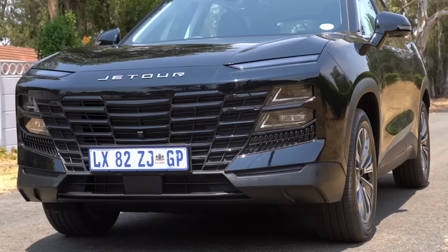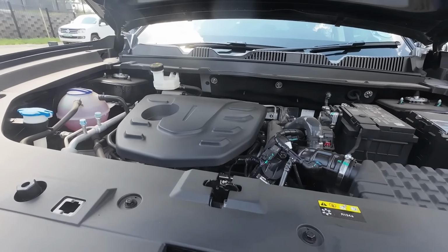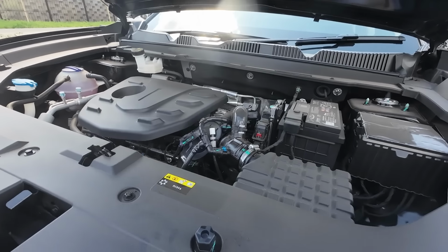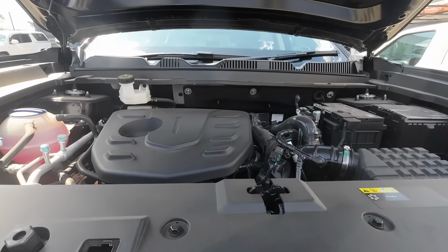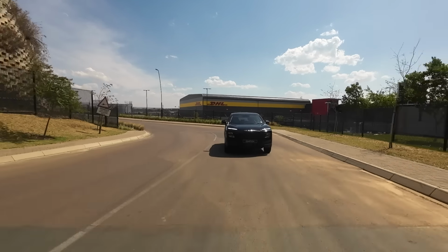So at launch, this car was introduced in two trims, the Momentum as well as the Deluxe. We are in the Deluxe currently, and both have a 1.5 litre turbocharged engine, 6-speed dual clutch transmission, and it pushes out 115 kilowatts and 213 newton meters of torque. It drives really well. I really cannot fault it on the drive quality.